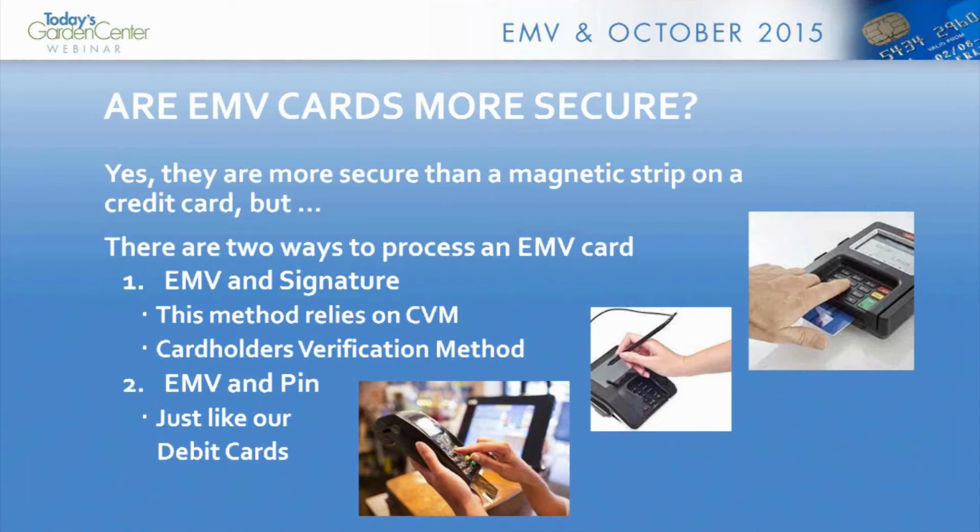One of the things that's going to happen come October 1st is, the nice thing for all of us is this is happening all over America. It's not just happening to my garden centers. So everyone is going to start to use these cards. Is it going to take everybody a little bit of time to get used to the fact that they're dipping a card now instead of swiping?